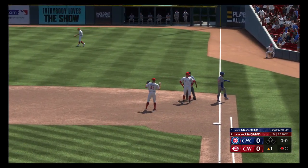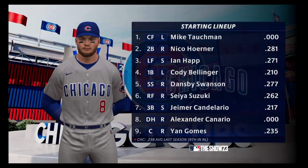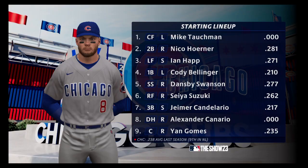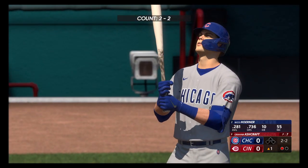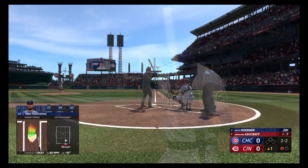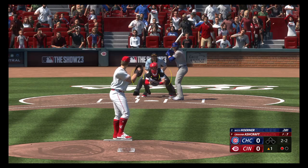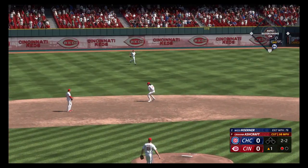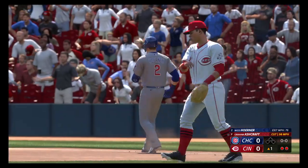Tosses to the pitcher covering the bag. One up, one down. Here's a look at the Cubs lineup. Here's Nico Hoerner. He's someone that you might not describe as having elite level speed, but he can absolutely move, and it is a factor in his game. Out to short, De La Cruz. The throw to first. Nice efficient start to the afternoon.